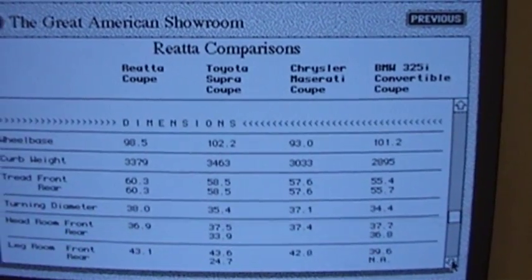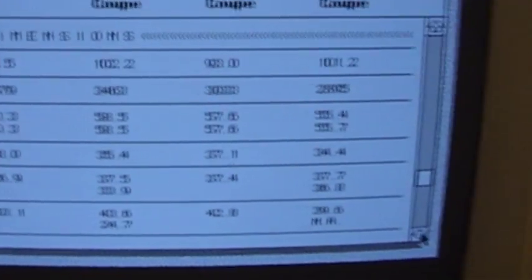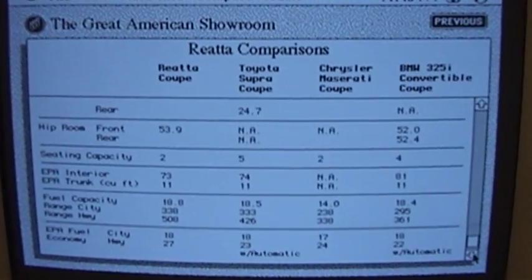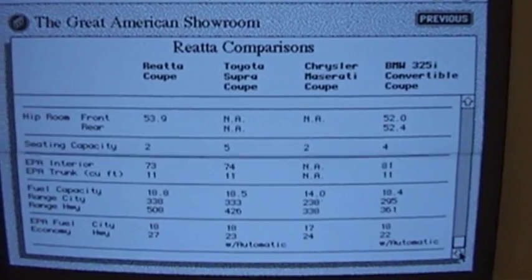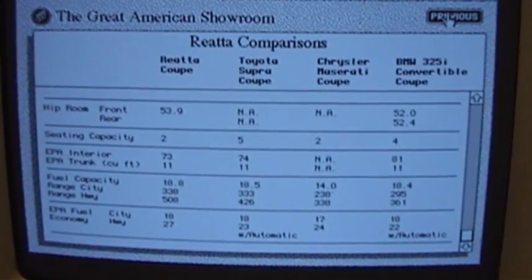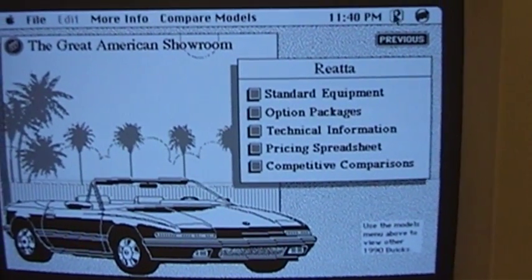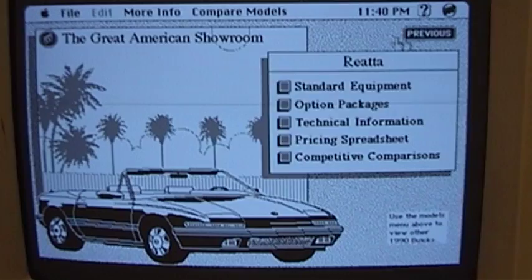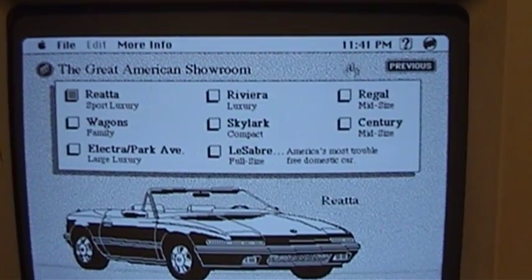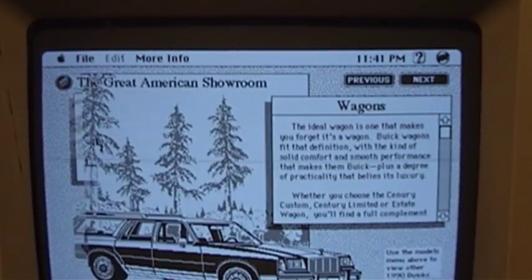And then it goes on to tell you all about the dimensions of the car, as well as the estimated city and highway fuel economy. So if we go back to the front page, we can pick a different car and choose the station wagons.